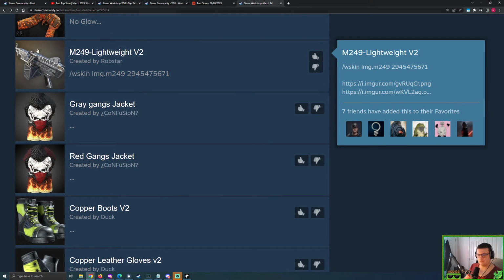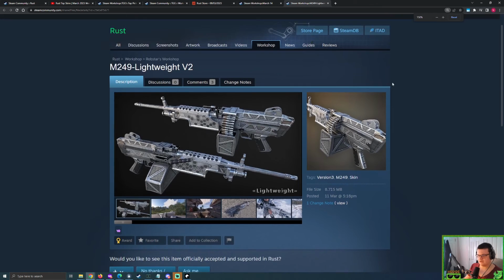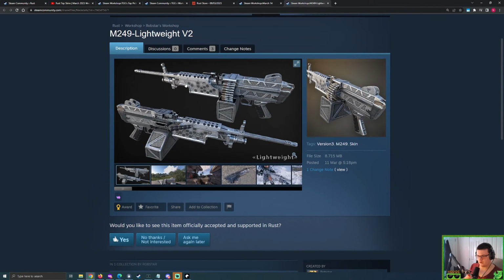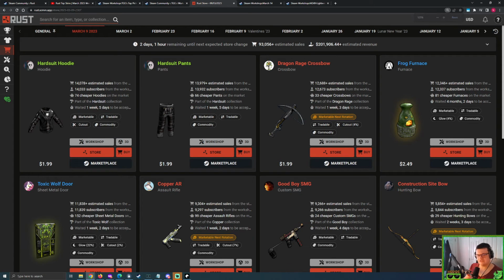And the last weapon skin to discuss is Robstar's version 2 and a continuation of the lightweight collection. It's the lightweight M249. Gentlemen, get a good look at this. Now, there is a silly thing that I will bring up. We just recently had an M249 skin accepted, didn't we? And there was a bit of a pattern last year that I noticed.